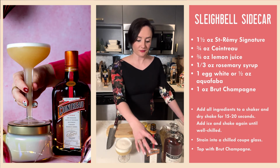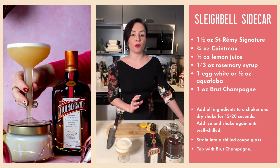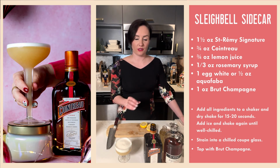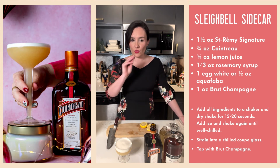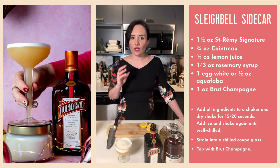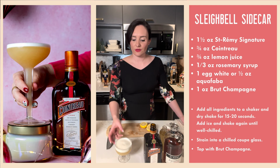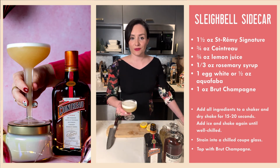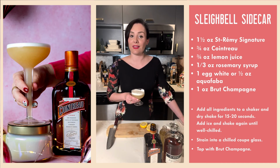I know. All thanks to the delectable combination of Cointreau and St-Rémy Signature. Cointreau, in terms of its gourmet notes, has some lovely honey, nuts, toasted brioche, and you're getting those similar flavors from your French brandy in the St-Rémy Signature as well. So, I don't know. What's not to like? Nothing, I tell you. Nothing.